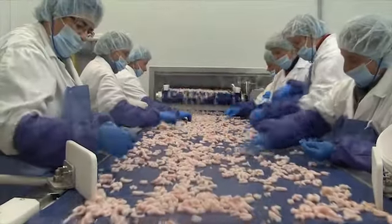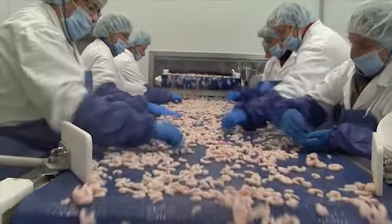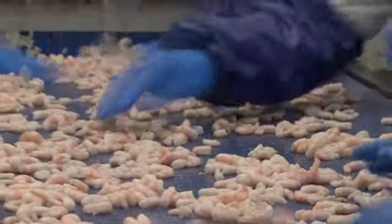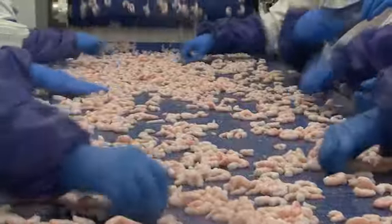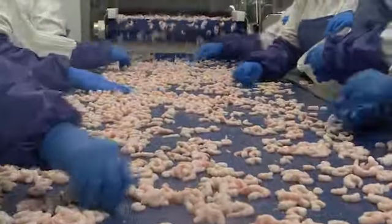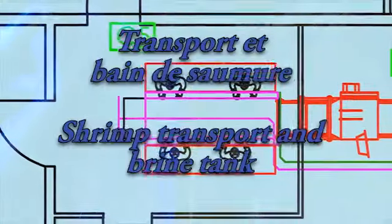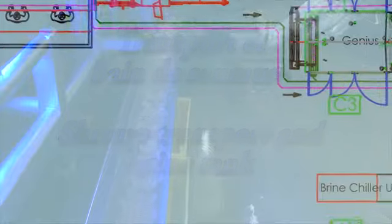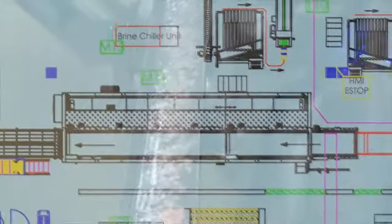The product is then submitted to the visual evaluation of Marinard's personnel, where the impurities missed by the automatic equipment are manually removed. The shrimps travel in a flume from the inspection table to the brine tank. This allows the shrimp to regain salt lost during its travel in the fresh water since the cooking.